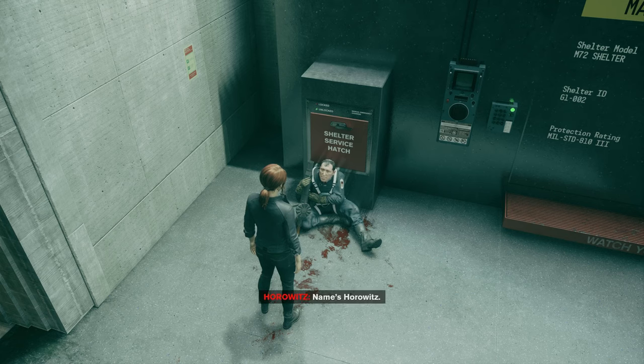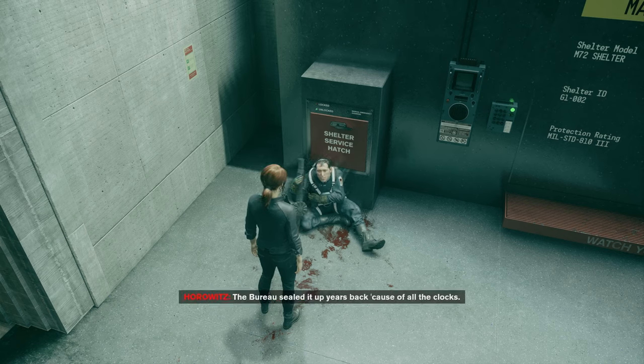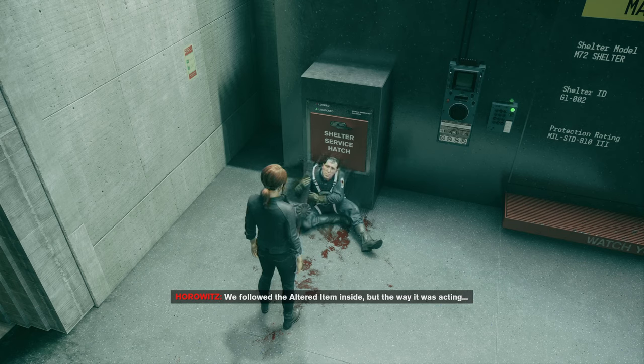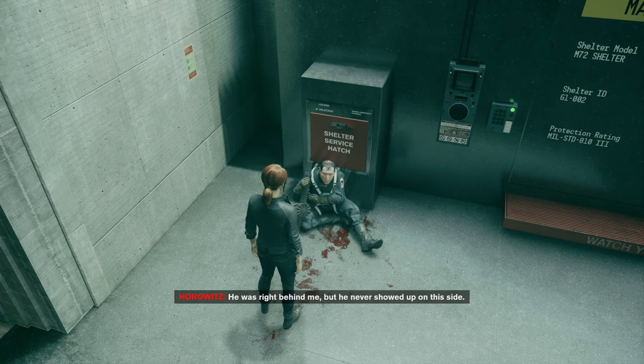Gotten a little scrap. Name's Horowitz. Is he gonna be okay? Don't look at me like that. I'm fine. But Wells is still in there. You gotta get him out. Who's Wells? My squad mate. We were hunting a runaway altered item. We followed it down into the clocks. The clocks? A threshold. The Bureau sealed it up years back because of all the clocks. We followed the altered item inside, but the way it was acting, we weren't ready. Me and Wells were the only ones to make it to the motel court. He was right behind me, but he never showed up on this side.